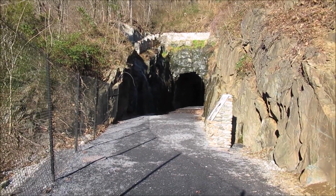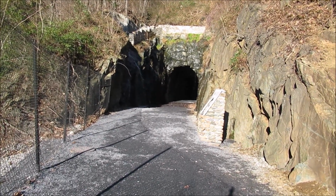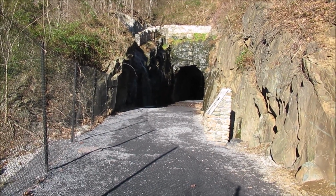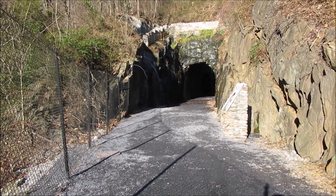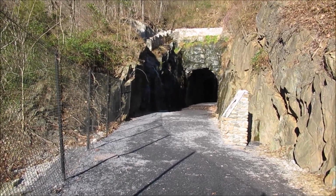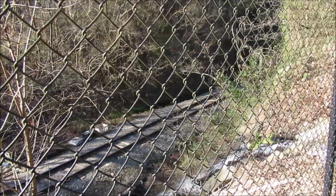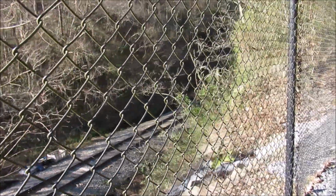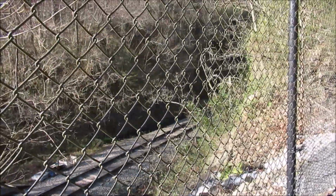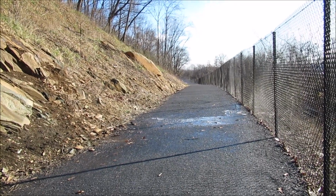Six-tenths of a mile into my hike, and getting ready to go into the tunnel right here, and wow, there's all kinds of water dripping down, and I can feel ice under my feet. So there's the old tunnel from the 1800s. This is the modern day tunnel, CSX tunnel. I think that one was built in 1944. And back that way, about 6/10 of a mile, is the parking lot.